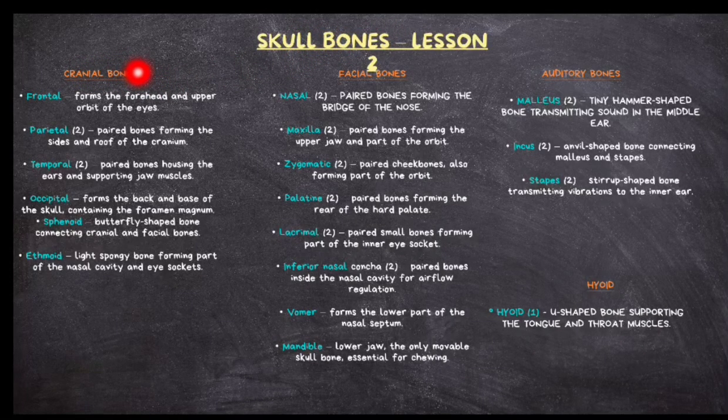First, the cranial bones. These form the protective case around the brain. The frontal bone forms the forehead and the upper portion of the eye sockets. It's rigid, yet elegantly curved, shielding the brain from frontal impact.